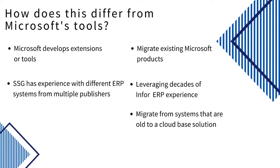So taking that time and money and man hours out of the client's hands for data migration, cleanup, storage, archival, et cetera, goes far and beyond what Microsoft solutions or other providers of this type of service are doing currently in the market today.